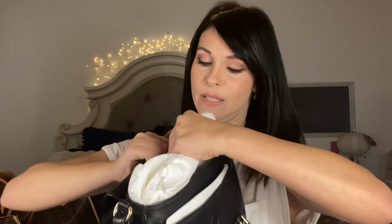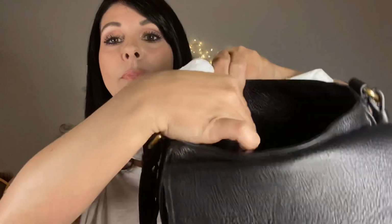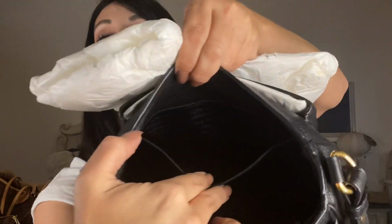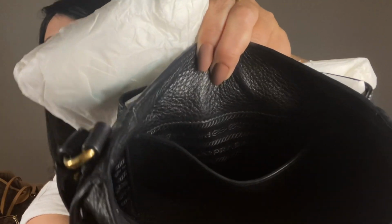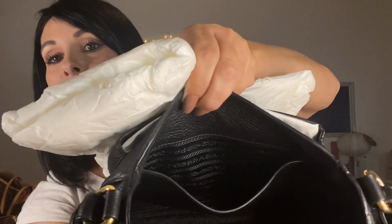And then it has this huge interior pocket. Let me take the stuffing out. It's enormous. Look how big that is. It has a zipper compartment back there. It has the Prada plate right there, for authenticity. And on this side, it has a leather flap. It's made out of leather. Slip pocket right there, and then it has the beautiful Prada embroidered fabric on the inside.